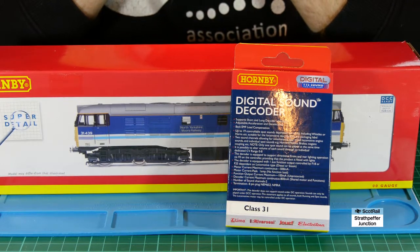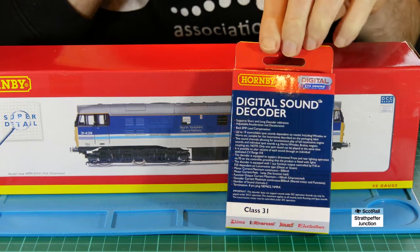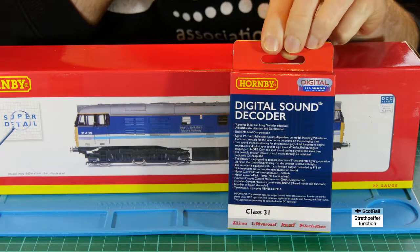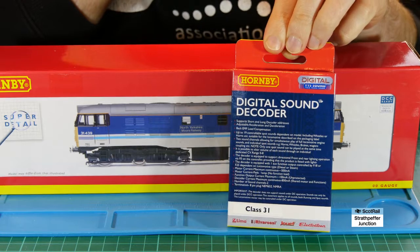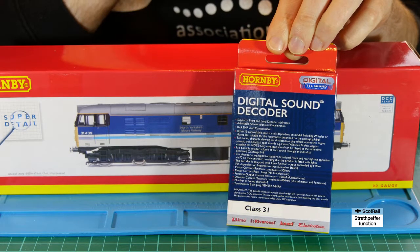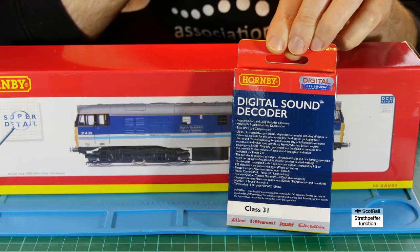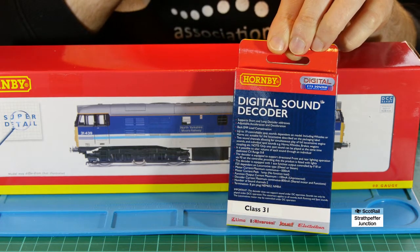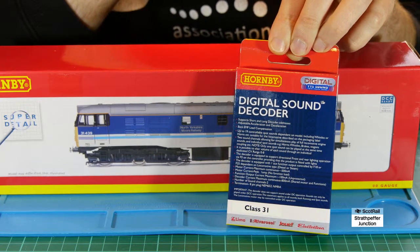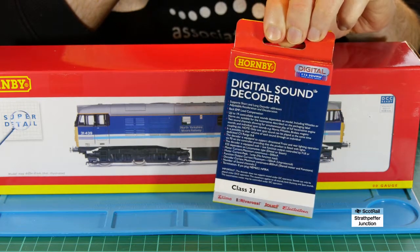Once we've had a look at improving its running, I will also probably substitute the stock speaker that comes with the TTS decoders with one that's slightly better. Now we are restricted with room inside this locomotive to an extent, so it's not going to be an all singing all dancing speaker upgrade, but we'll see what we can do to improve things.